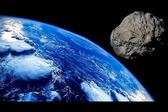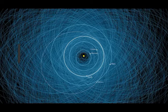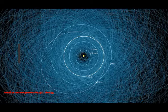But as larger and more advanced survey telescopes turbocharge the search over the next few years, a rapid uptick in discoveries is expected. In anticipation of the increase, NASA astronomers developed a next-generation impact monitoring algorithm called Sentry-2 to better evaluate NEA impact probabilities. We're talking about Earth impacts, of course.